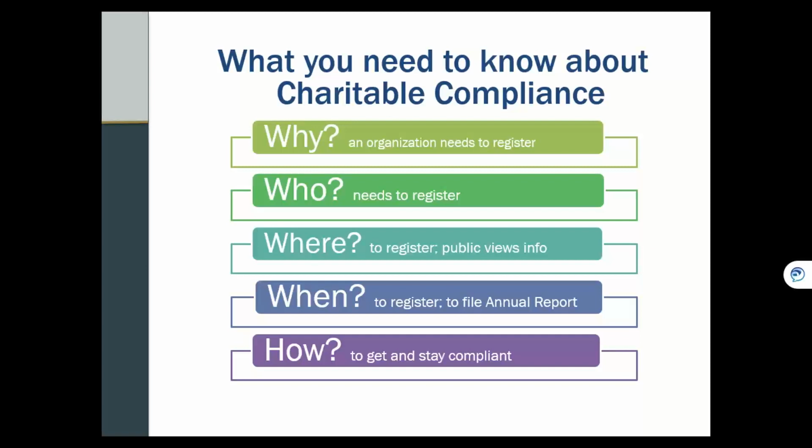We're going to talk about the due dates for when your registration is to be completed and when your annual reports are due. I know that sounds like a lot, but then we're going to spend the majority of the remaining time reviewing the process of how to get and stay compliant in 3 easy steps.